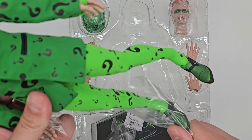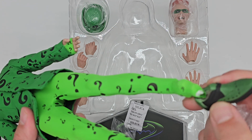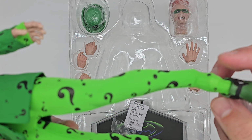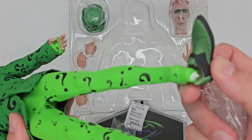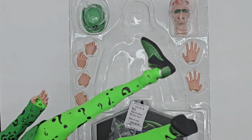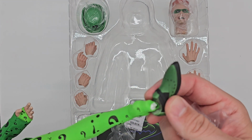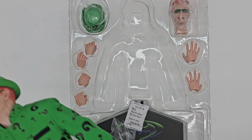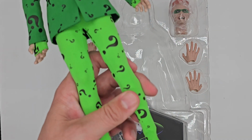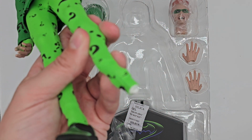When I pop these things off here, let's take a better look at the shoes. Oh, this is a weird... Oh, so that's interesting. So all I did was pull the plastic off. You can see that it is a double ankle joint, but the foot has literally come unglued from the lower foot section immediately. Like, I didn't even articulate that at all. Let's move this around and see if I can take a better look at it. So yeah, so this has literally come unglued. You can see where there's the double joint.